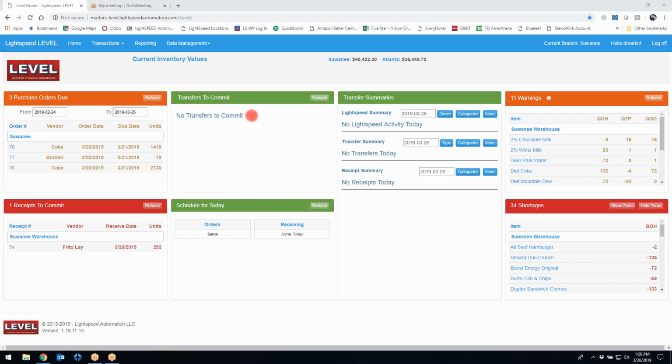So the first box that we want to talk about is this one up here in the first left-hand corner, purchase orders due, and then the box right below it is receipts to commit. We want to talk about these two boxes together because they go hand in hand. The first one is telling you that you've got 3 purchase orders that should have been delivered by now. They were ordered on March the 20th, they were due in on March the 21st, and you've not received them.